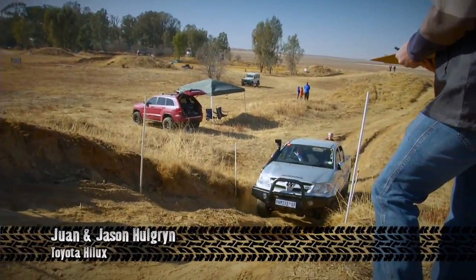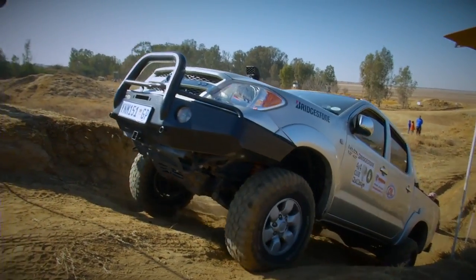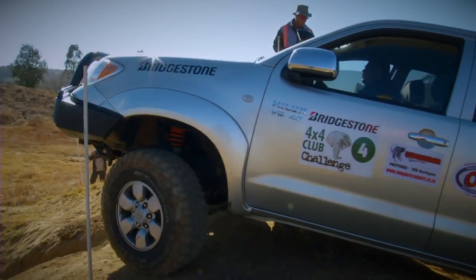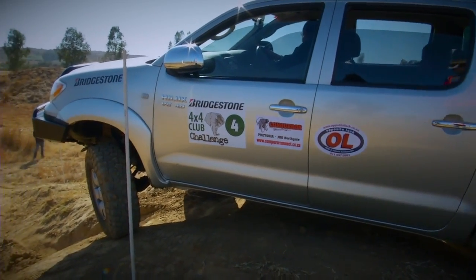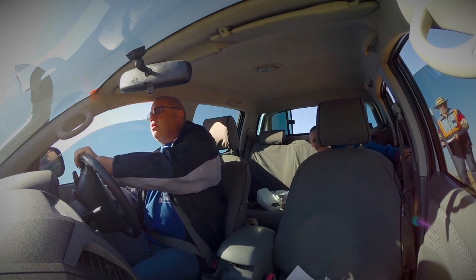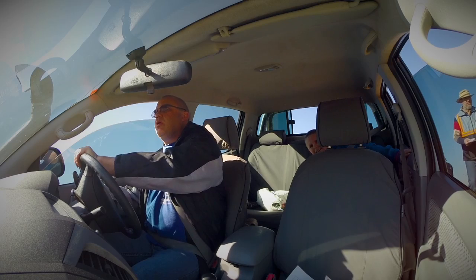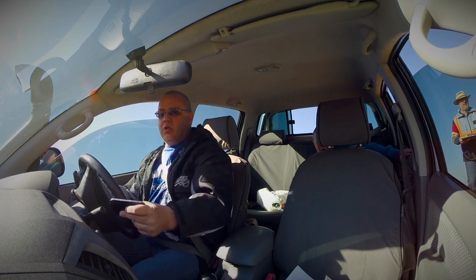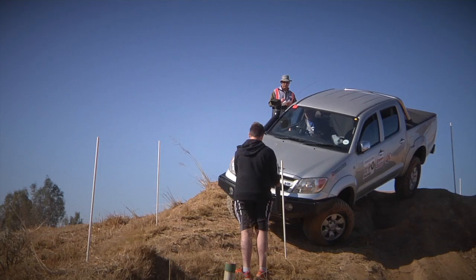This is obstacle 3, and here Juan and Jason Holdrein first have to scale a slippery slope, and then turn. Hey, what's that now? Isn't that... Yes, it's Airwolf calling! Juan cuts Jean-Michael Vincent short, while the Toyota is balanced quite precariously at the top of the heap of sand.